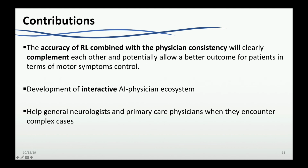And this is an interactive model. This is not a single-time prediction. This is not a black box model. The physician can look into the model and see what's going on inside. Physicians can choose the actions the AI model suggests, or they can just follow their own decisions. So this is more interactive, not a black box model.